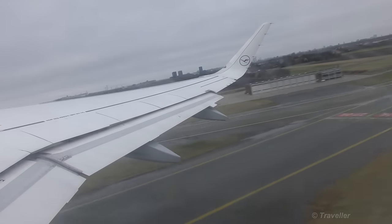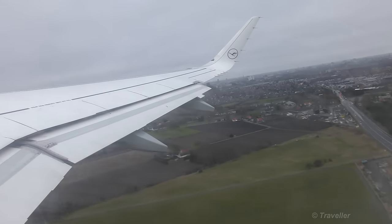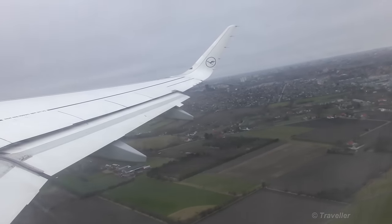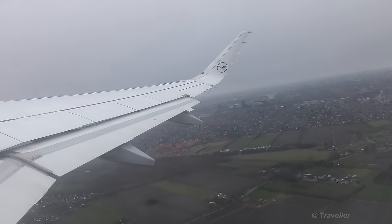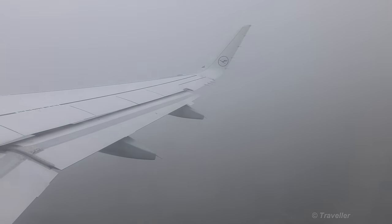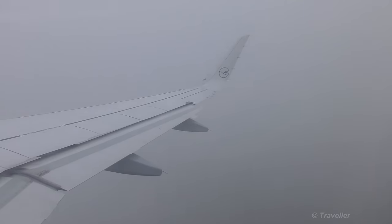It's quite a windy day today. What'd you say? You can feel the wind. It's not raining today. Very overcast and very windy. Nice view, here come the clouds already. And we're in the clouds. It'll get bumpy now, I think.